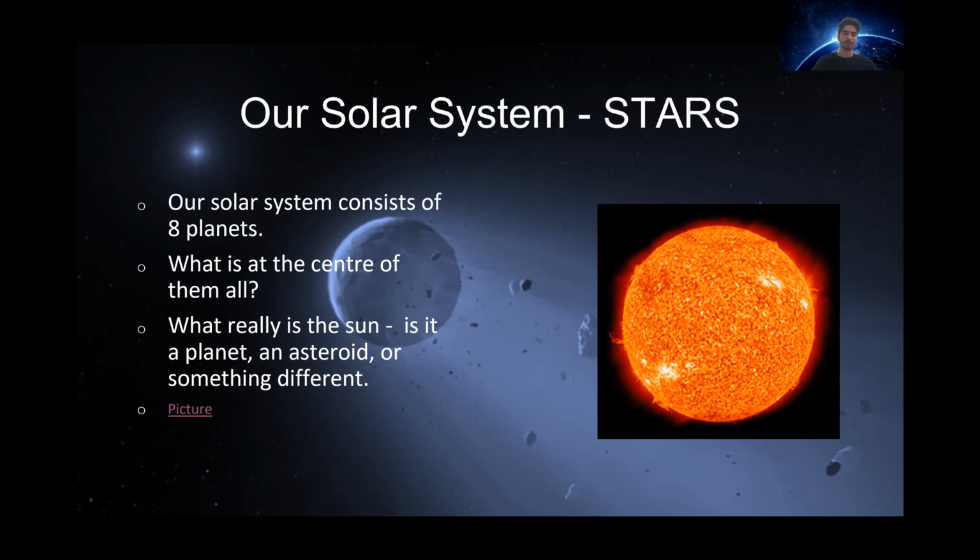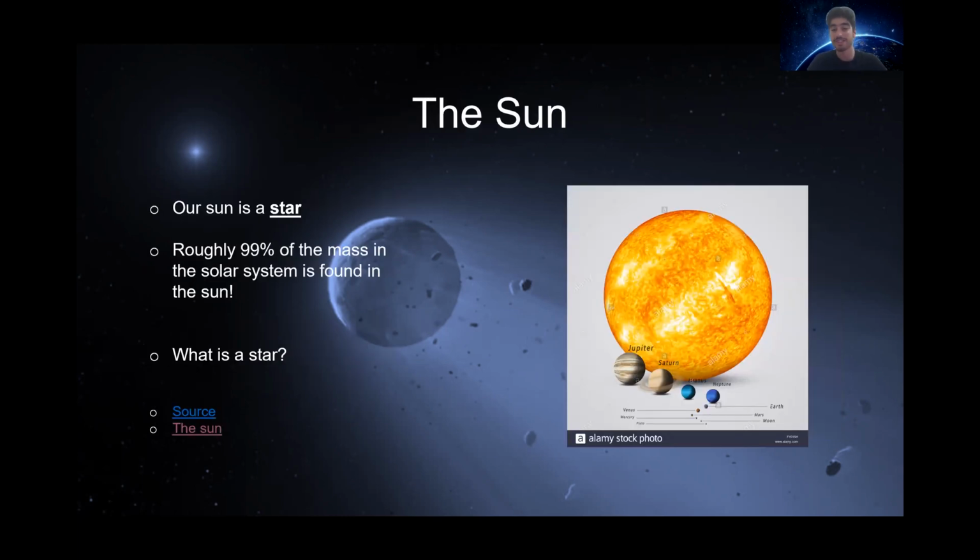But have you ever stopped to consider what the sun really is? We look up at the sky and we see a huge, massive ball. And it kind of looks like a ball of fire, as you see in this picture right here. But I want to ask you, is it a planet? Is it an asteroid that you see floating around like in the asteroid belt? Or something completely different? So, the sun. The sun's actually a star.